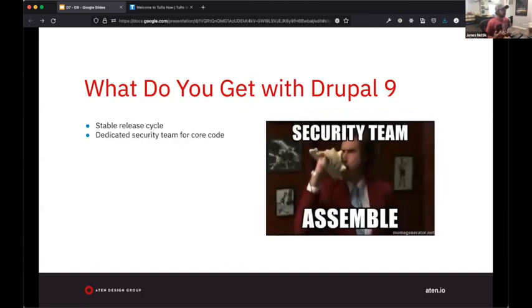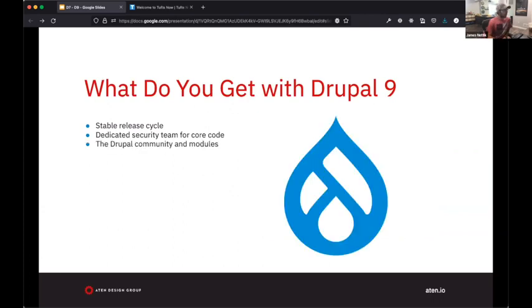The other thing that you'll get is a dedicated security team for core code. So I mentioned, once a month they're doing security releases, and the security team manages the conversations around making sure that the Drupal code is as stable or as secure as possible. And then the communications of, there's been a new vulnerability that was determined, here's the fix, does it apply to you? And they kind of manage a lot of those things. So you have a security team vetting the code that's powering your website.